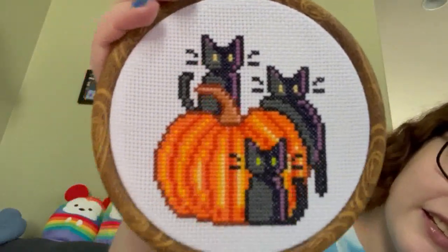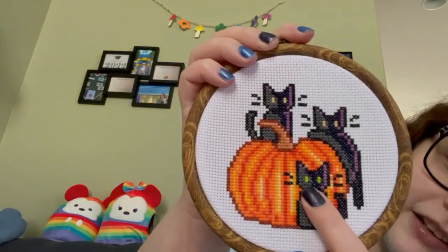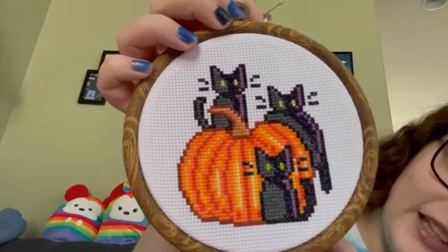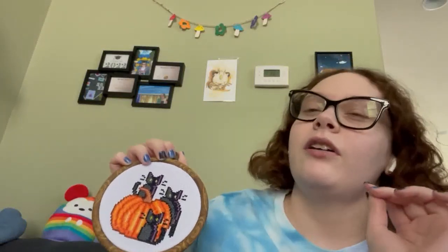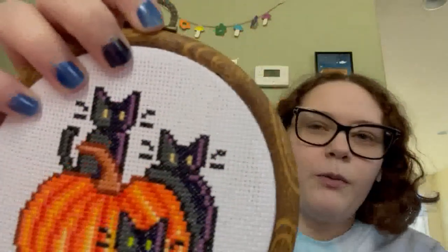I did it as called for, except for this little guy. I made his eyes green because my little black cat's eyes are green. So I thought making one look like him would be really cute. I love the colors. I believe I messed up somewhere in the pumpkin pattern. And it takes a lot for me to frog something. I'll usually just be like, how much does it really matter? And keep going. It takes a lot. It's gotta be something that's perfectly symmetrical, but this pumpkin pattern, even in the actual pattern, was not. So I just kinda went with it.